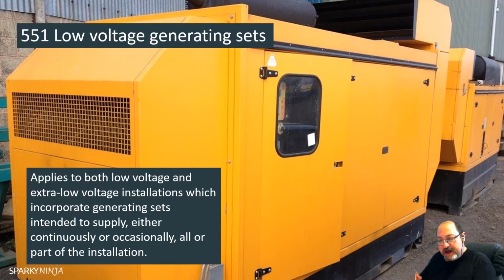requirements are included for installations with the following: supply to the installation which is not connected to a system for distribution of electricity to the public. So this could be its own supply to its own system. It's not a parallel, it's not a backup, it's a completely separate system. It could supply an installation as an alternative. It could supply an installation in parallel, and an appropriate combination of the above.